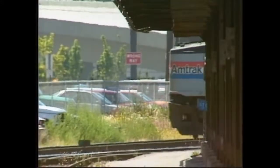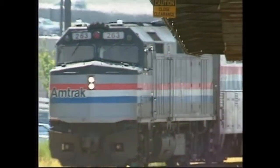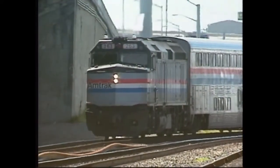How fast can this engine pull? Well, this engine can go up to 110 miles an hour. What's the horsepower and all that? It's a 3,000 horsepower engine. It's about 200 tons in weight.